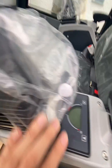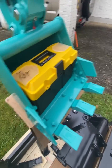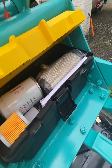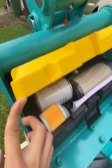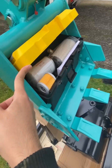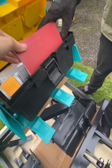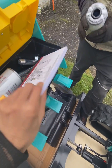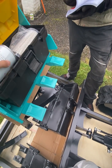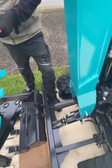Don't know what this is. Even has a small toolbox with it. I don't know what's in here. It's some spare oil filters and air filters, I suppose, and an operation manual for the excavator, which is also really cool. Oh, cool, a spare oil filter. It's even in English, guys, so not just Chinese.